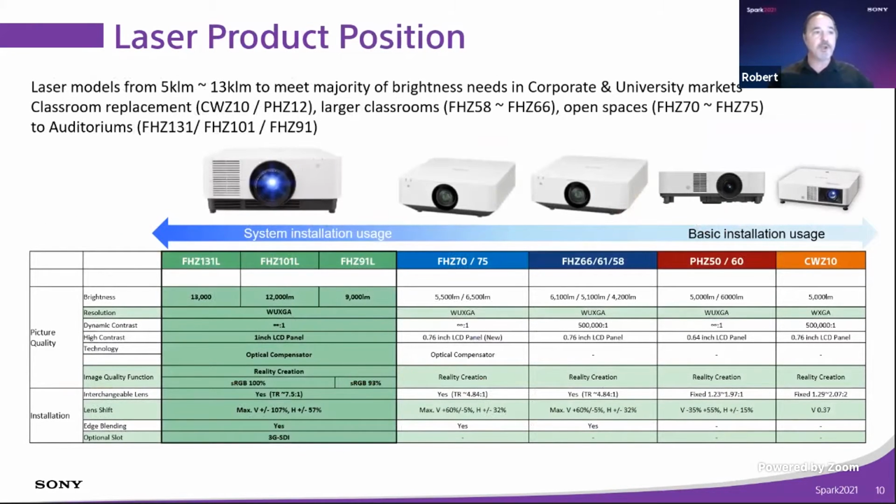So our lineup from a CWZ10, which is laser, WXGA resolution, the PHZ50 and 60, which I mentioned we launched a couple of months ago, the FHZ66, the 61, the 58, and the 70 and 75. There's some changes going on there. I'll let you know in this webinar. And then we have the relaunched 91, the 101, and the 131, which was first introduced with the 90 and the 120. So a lot of success in that market as well. So that is our full laser lineup moving forward. But I will have a roadmap towards the end.